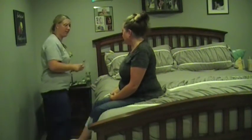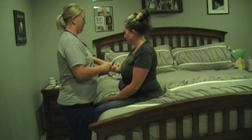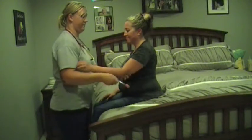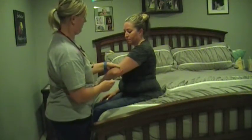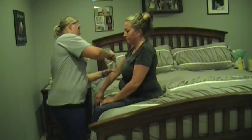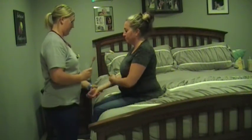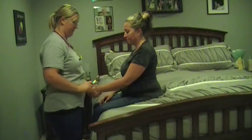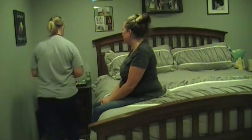Next, I'm going to be testing some reflexes. So we're going to do your bicep muscle first. So I'm just going to have you, there you go, just relax your arm. Very good. Very good. And then the brachioradialis.